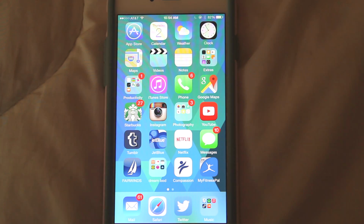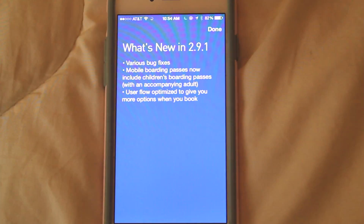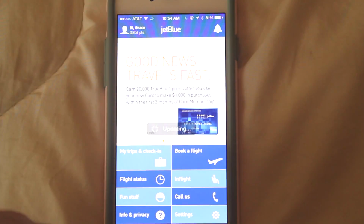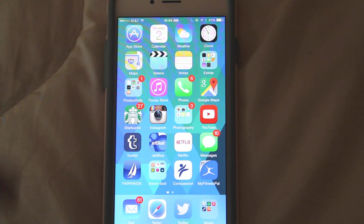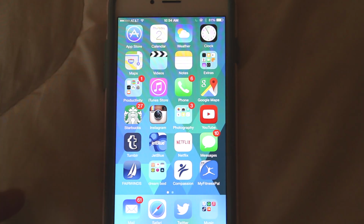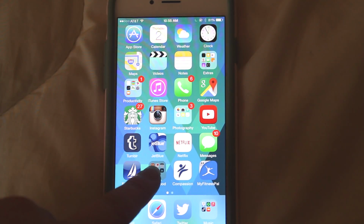The JetBlue app, I use this when I travel because I usually travel on JetBlue, so I just keep all my points and stuff here. I have Netflix on here. I honestly don't watch Netflix too much as I watch it on my computer. Messages, I have 10 unread messages because I never message anybody back. I have my Fairwinds banking app, which I'm not going to open up because I don't want anybody to steal my credit card information.